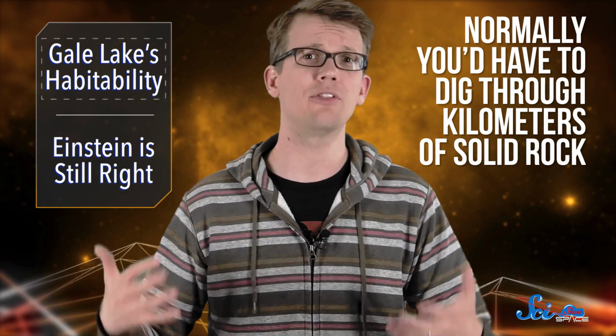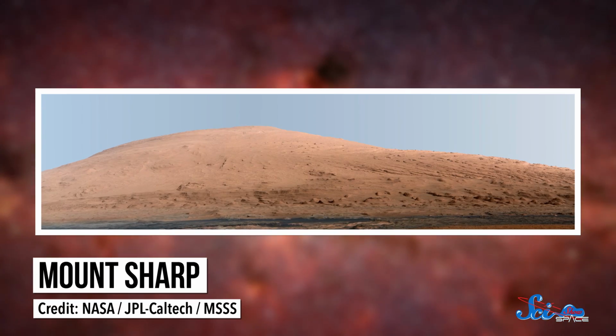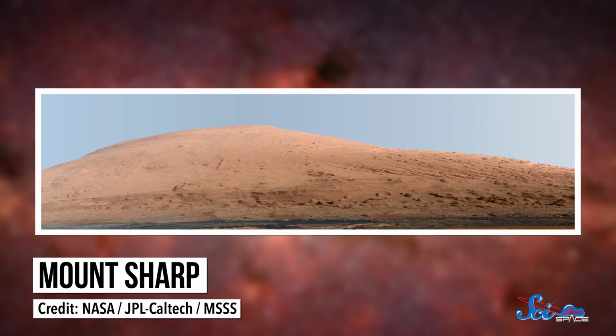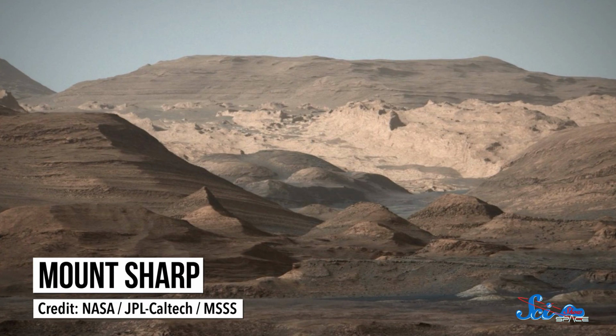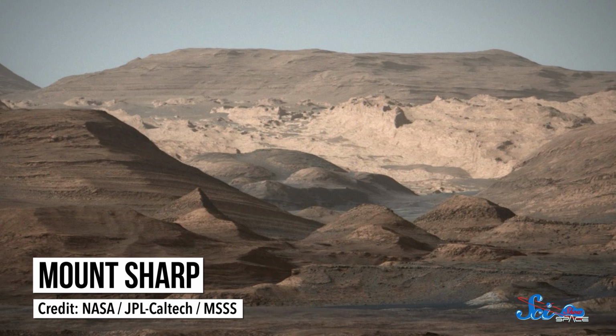Even though we haven't found any evidence of life, Gale Crater's sedimentary rocks can tell us a ton about what things were like in the lake billions of years ago. Normally, to get to this ancient part of the rock record, you'd have to dig through kilometers of solid rock, which would be pretty tough for a car-sized rover. That's what made Gale Crater an ideal landing spot for Curiosity. There's a giant 5.5-kilometer tall peak smack in the middle of it, named Mount Sharp. Mountains are like time machines, exposing all that old rock for easy viewing. So to study hundreds of millions of years of history, all Curiosity needs to do is drive up the side of Mount Sharp and analyze the rocks in different places.